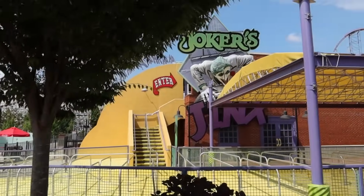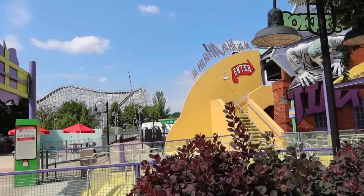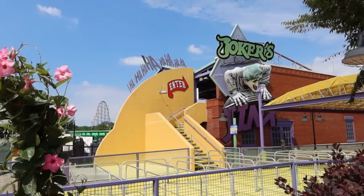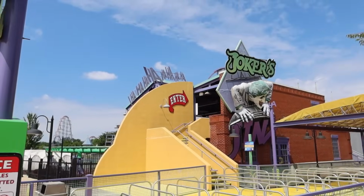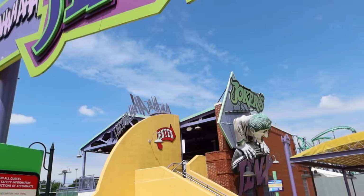Well, we've got Joker's Jinx just over here, which is a Premier Rides LIM launch coaster with a top speed of 60 miles an hour. This is operational. Yeah, we've just seen it testing around the corner. I just don't think there's anybody here yet, but yeah, it is open. So yeah, let's go and have a ride on this.